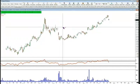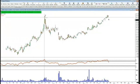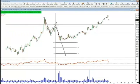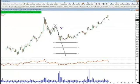And then it made an A to B equals CD down, it looks like. The A point being the September 14th high, your B point being September 26th, a retracement up into October 5th. It didn't make a full one-to-one A to B equals CD, but it did get pretty close. That extension would have been 970. It looks like it only got down to a price point of 1034.